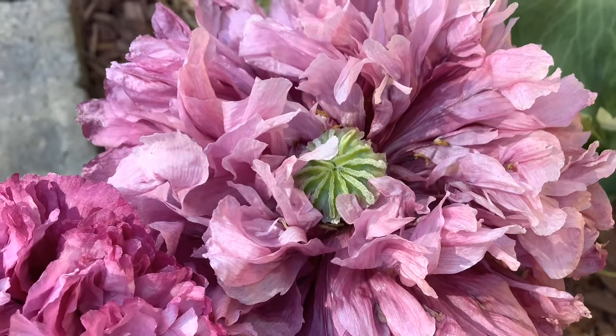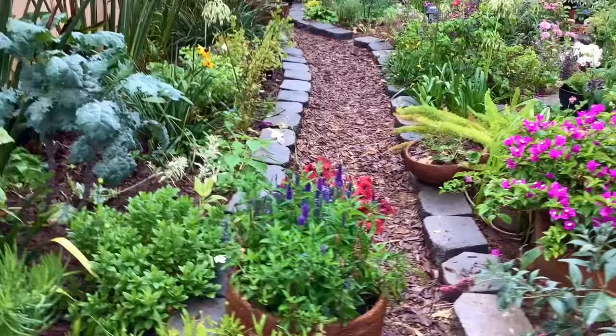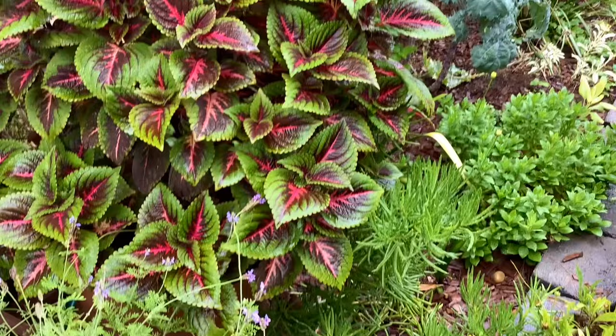Today I want to share with you what my garden looks like in the summer months. Normally at this time we don't have rain, but last year there was an exception because Tropical Storm Hilary reached California.